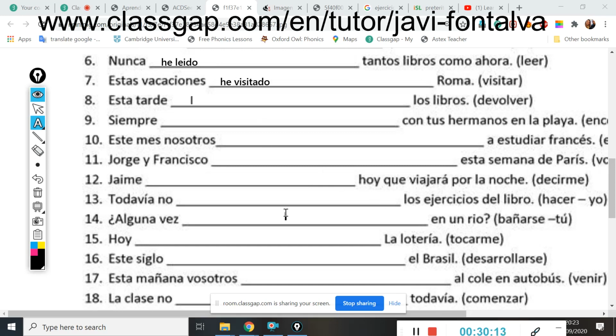8. Esta tarde he devuelto los libros. Okay. Something about this verb: it means return an object. Return the book, kind of. It could be any object, but you have to say it with an object. You cannot say it with the idea of coming back or going back. That would be volver. So volver is for movement, going back or coming back. Devolver is the transitive verb, the one you need an object for. So devolver un libro, devolver el dinero. So this sentence is, this afternoon I have returned the book. I have, past. I have returned the book.